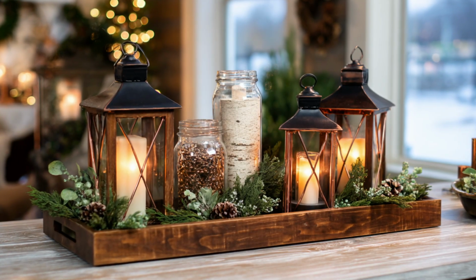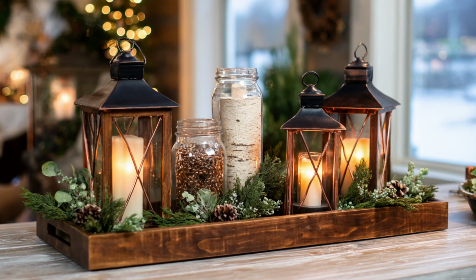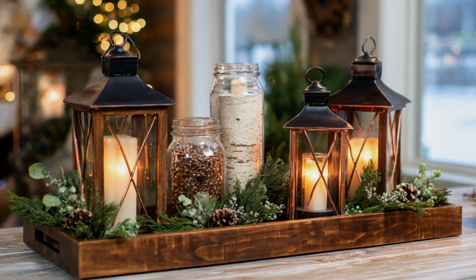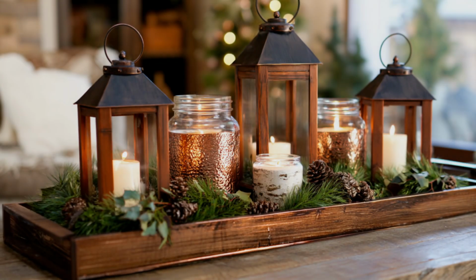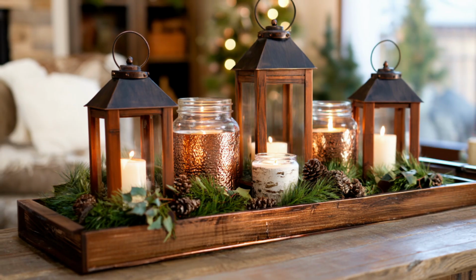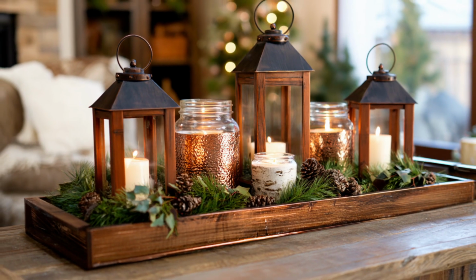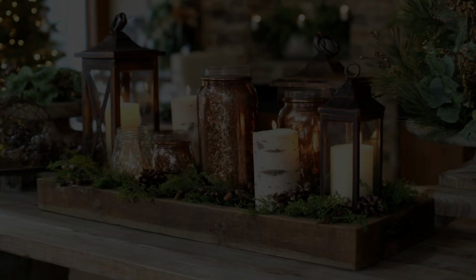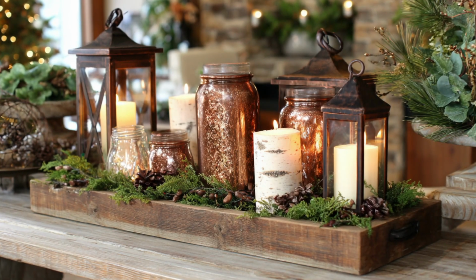Mix and match lanterns of different heights on your porch, fireplace, or tabletop for a layered look. Many of the new lanterns also feature frosted glass and warm copper accents, blending old-world charm with a modern farmhouse aesthetic. Want to make your decor really pop? Tuck in sprigs of greenery or mini ornaments around your candle trays. This simple trick turns any corner of your home into a cozy Christmas vignette.